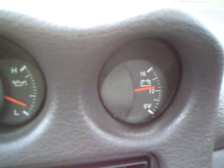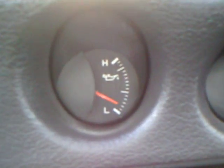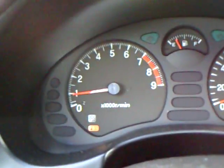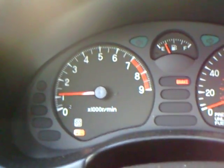Also, I have this with the battery, which I'm not really sure what it is. If it's normal on these cars, it does it at idle a lot of times. Here's the oil pressure here at idle, and that's idle right there, with my foot on the brake while it's still in drive. That's neutral. Take my foot off the brake.